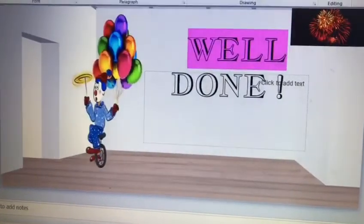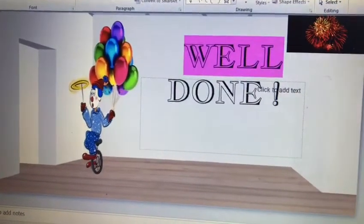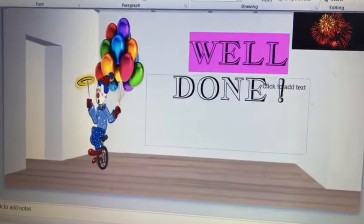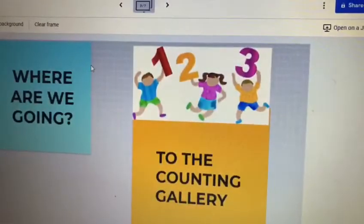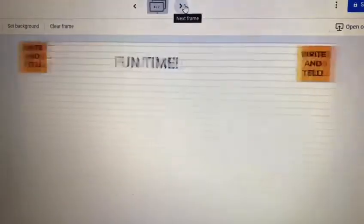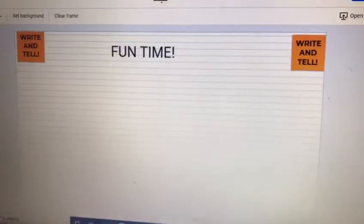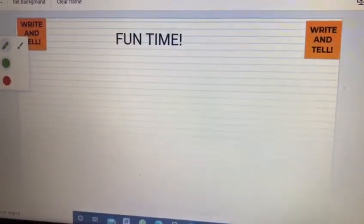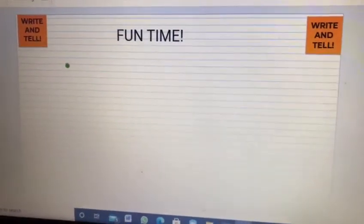Well done. So inside the gallery, we saw the numeral 10, and we counted up to 10, and we learned to spell the number name ten. Now look at this now. We are going to practice writing number 10. Now I want Paul to write numeral 10 for me. Now you can choose your color, Paul. Now I'm going to do it first.